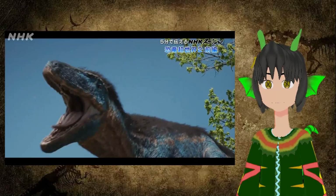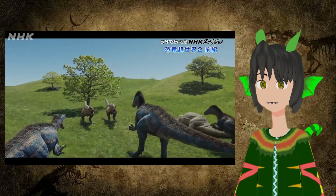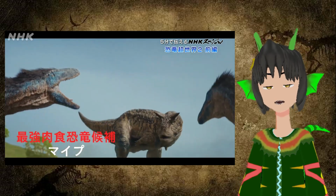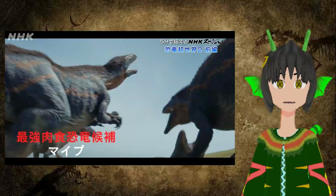on the NHK documentary that was shown before the Megaraptors, actually featured a group of Carnotaurs fighting a group of Mape. Does it make sense for them to fight in a group? No. Was it cool? Absolutely.